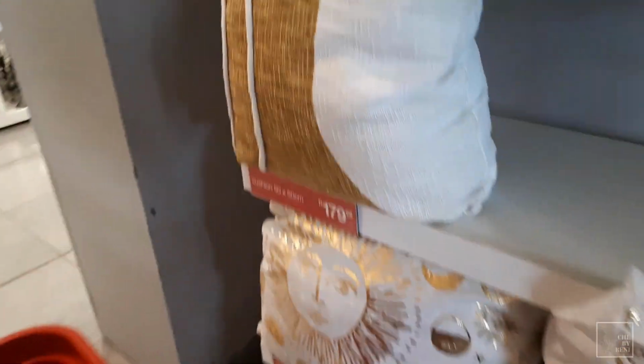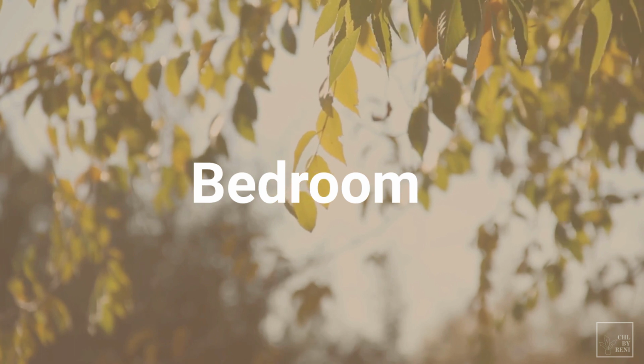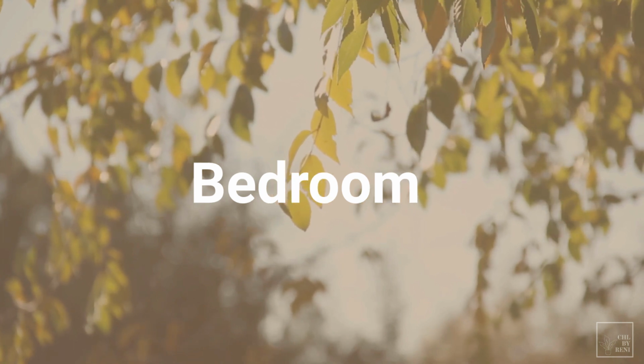I like how some of these scatter cushions, you can actually frame them and make them an artwork instead of a scatter cushion. But I also love this one. It pulled all the colors. It was screaming autumn as well. You can definitely get it. It was $180. But let us move on into the bedroom section now that we've touched on the scatter cushions.